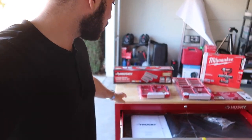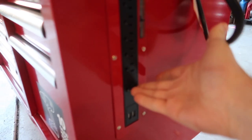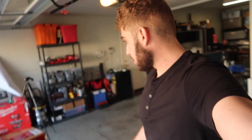And this table, like the actual wood is so nice. Has all the drawers you would ever need. And it has a power extension right here. I mean, I can even charge the i8 from here. Like, how sick is that? Let's just start loading this thing up.